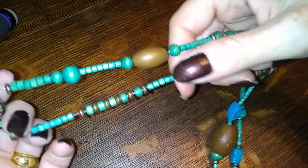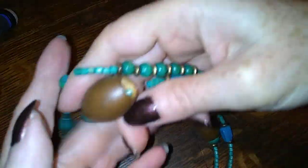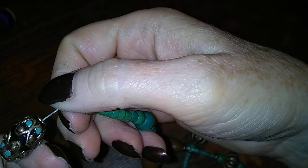And it's strung with wood. Yeah, I don't know why that's on there. Gosh, that's so heavy. It's like brass. That might go in the bead lot because that's a neat bead. I like it.